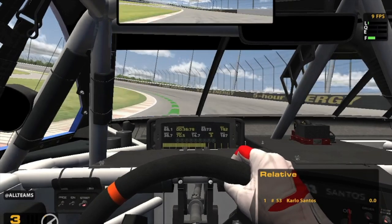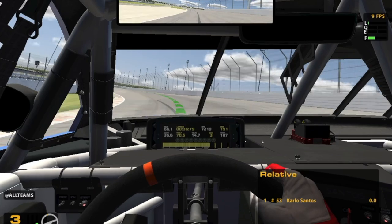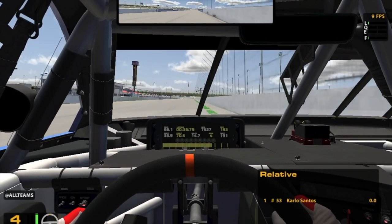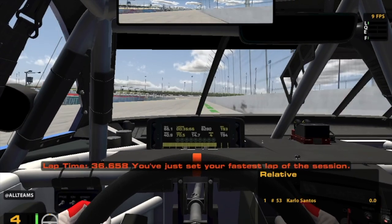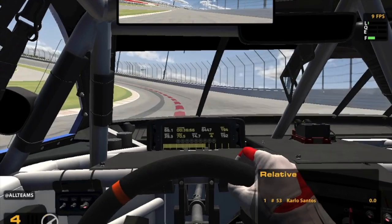Last of the session. Just stick your fastest lap of the session.